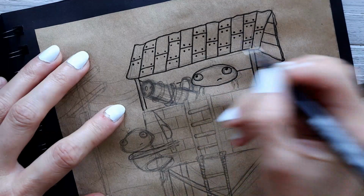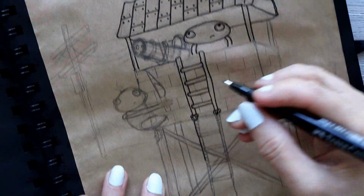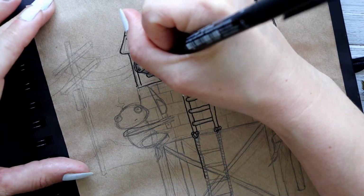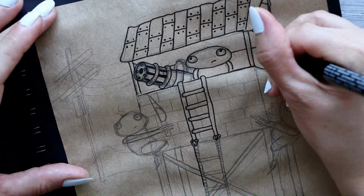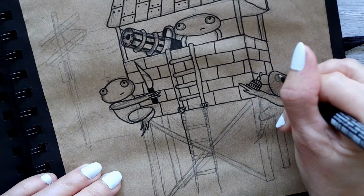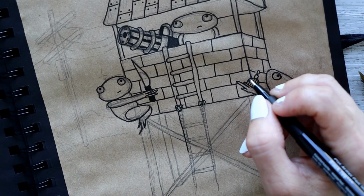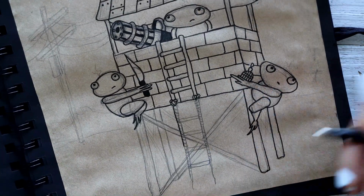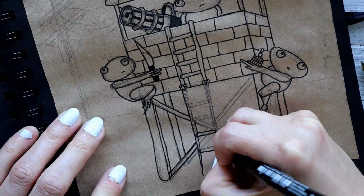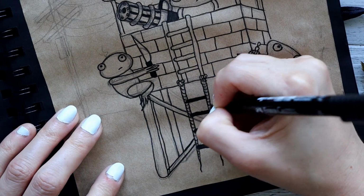And then I added some weapons into their hands. One's got a knife, one has a grenade, very poor attempt at a grenade, mind you. And then in the main tower, I ended up putting a Gatling gun, just for shits and gigs, because I thought that was quite a funny addition. These little creatures are quite cute, but there's some serious gear in this tower, and they're fully prepared for anything.